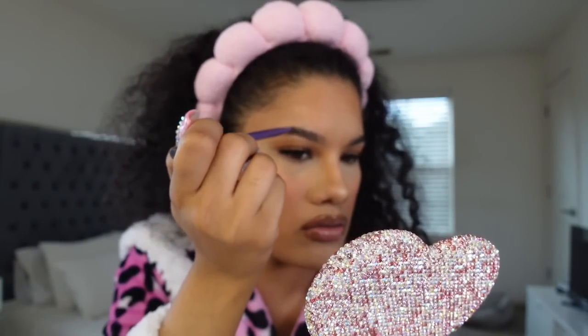And I'm going to just go in and go over pretty much all the same areas that I just used the pencil on. And I will just glide whatever is left through my brow. And it's not much of a difference, but it's a difference.